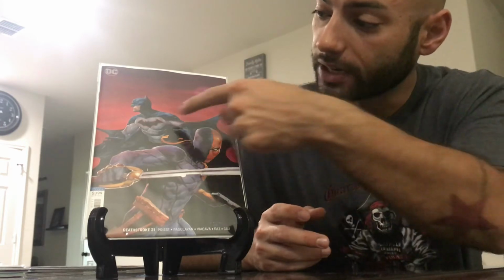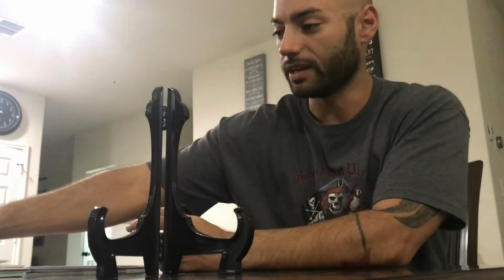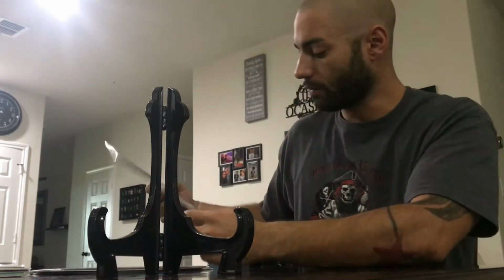I love this variant cover. Not a huge fan of Deathstroke, which, if you saw my last video, I did just acquire his first appearance, Deathstroke's first appearance. But I dig this Batman cover. I dig Batman there looking off like a badass. So on to my big pickups, and actually one was free and then one it was not free. Oh, actually no, before that I got one more for you.